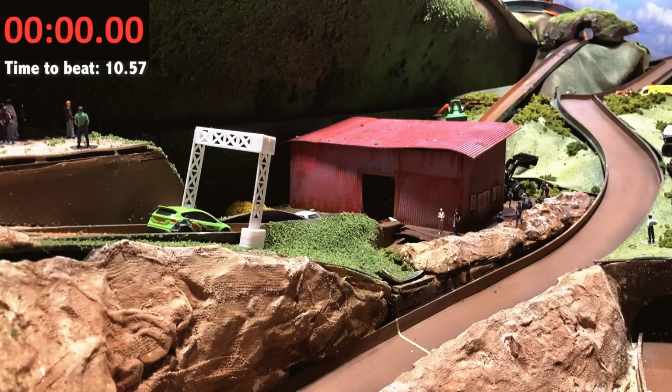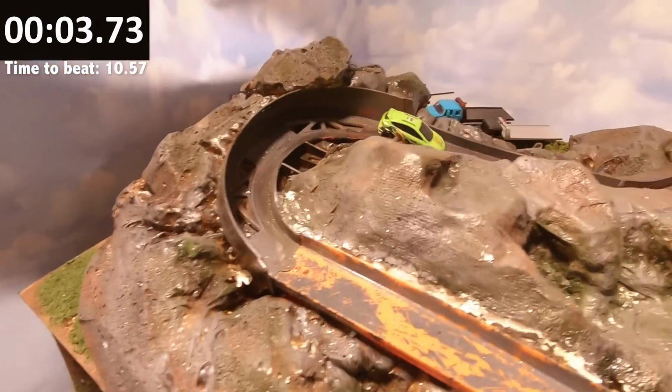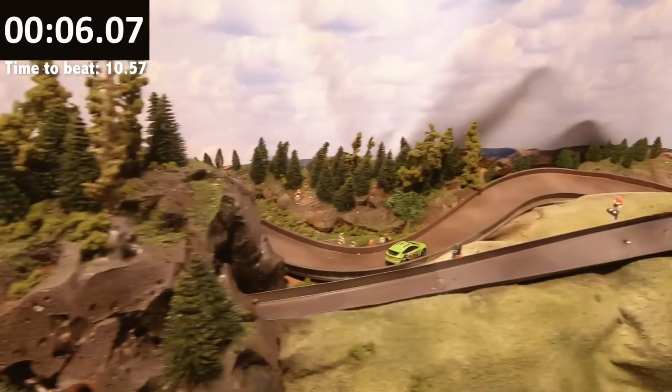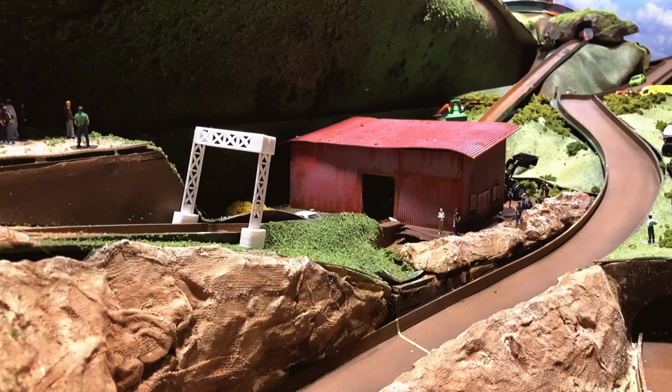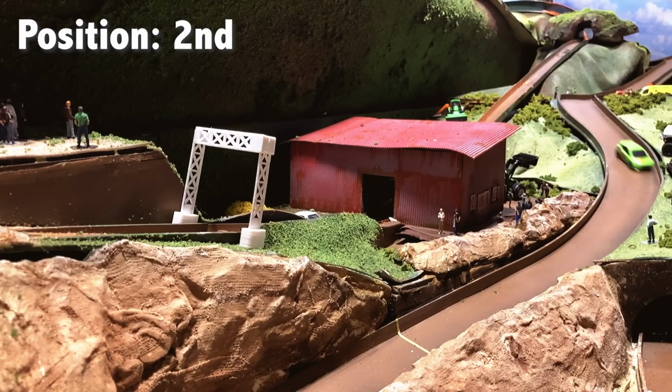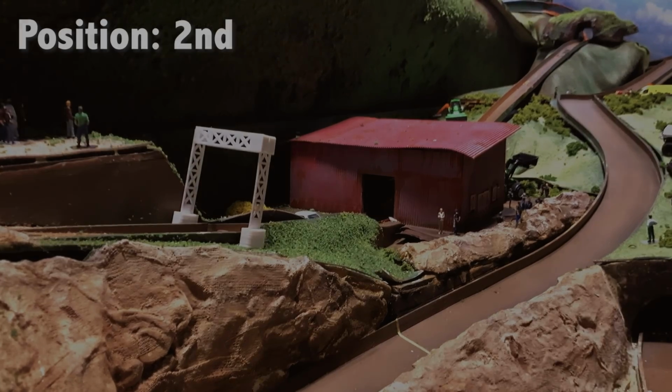Beavis and Butthead now for Widowmaker Run in the Ford Focus. The only two-person team in the competition. 3.73, not a bad time, but they are quick through the forestry section. These boys are flying. Racing down to the finish. Oh, 10.6. Only 0.03 of a second slower. Well, that was a great run from Beavis and Butthead. They were nailing it there, setting themselves up as a team to watch.